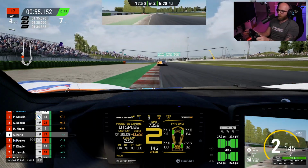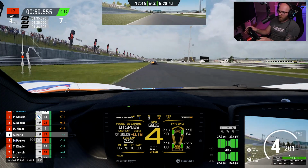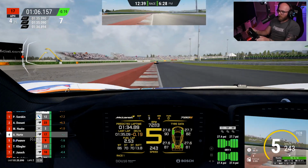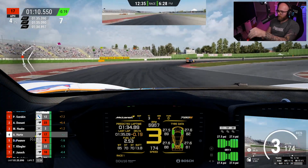So let's see this difference now. 0.9 behind them. So we're after pulling in half a second so far this lap. Almost lost a tenth now. Now we've lost a tenth. Yeah, Bentley's rapid on the straights. I don't think the damage is doing our car any favours either.